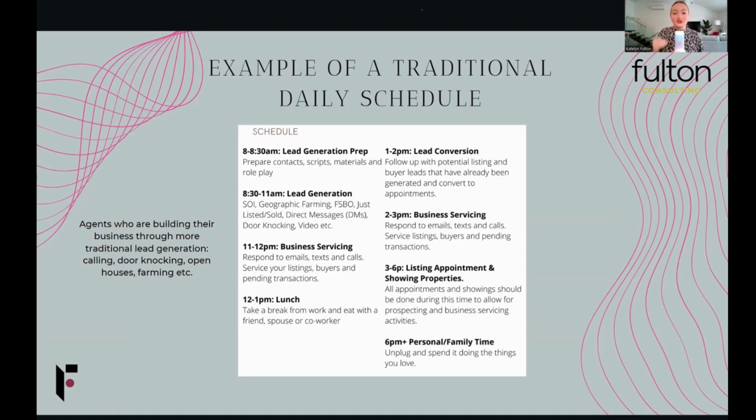And she was very structured. This is how our schedule worked when I was an assistant, and it worked very well for her. So for agents who are building their business through more traditional lead generation strategies, maybe prospecting through calling, door knocking, open houses and farming, this may be a schedule that works for you. Or if you're coming from the corporate world and you like to have that 9 to 5 type of structure, this is exactly how I would lay out that time.